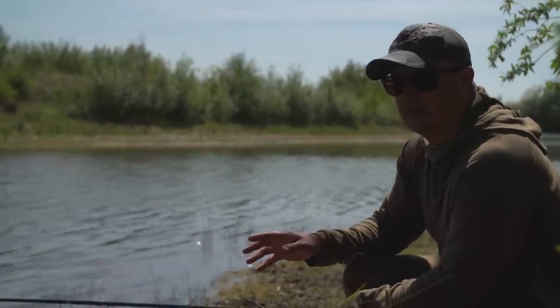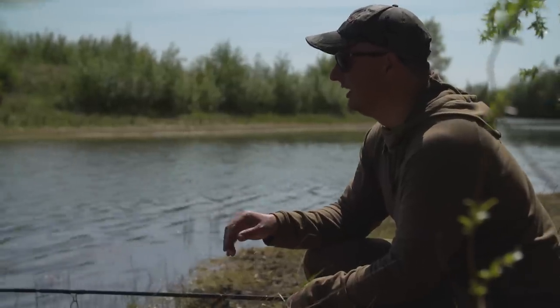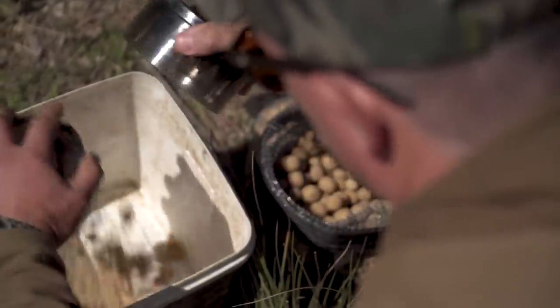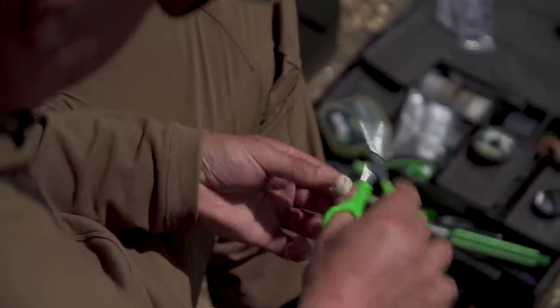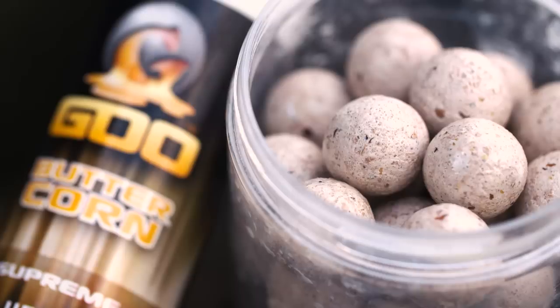I've changed the rig from what I was casting out there, basically because I think when the fish are in the edge, having a pop-up on is a little bit too blatant. The water's very clear here. I'm throwing in big bits of crumb, not little tiny bits, but bigger bits of crumb, boilie halves, three quarters, quarters. I've got a chopped down white wafter on, which is just slightly different colour to what I'm feeding, and that's got the buttercorn goo soaked into it.